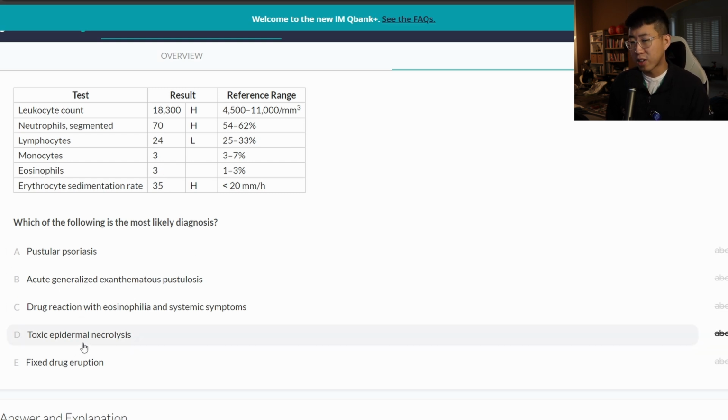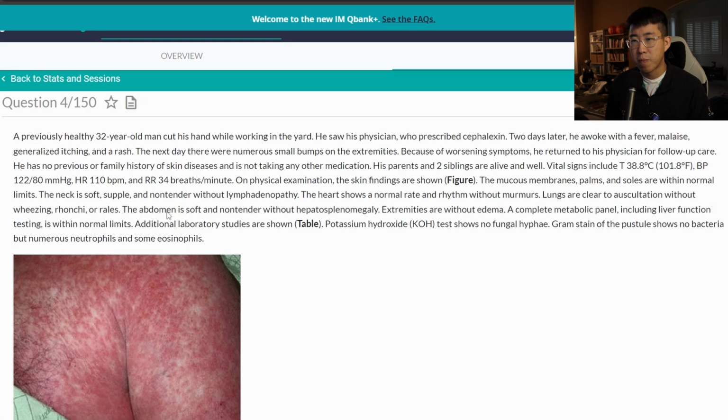Toxic epidermal necrolysis is going to be basically an extension of Stevens-Johnson syndrome. Again, another antibiotic reaction, but this would be involving more than 30% of your total body surface area and would involve mucosal sloughing and things like that. And then fixed drug eruption, which would just be something that happens after somebody has a drug given to them, and they always get a rash kind of like in the same spot.